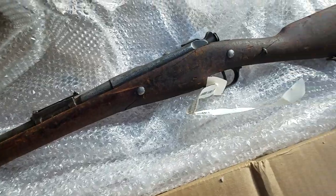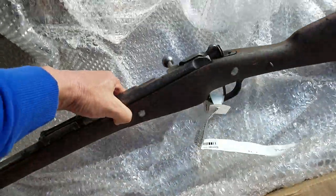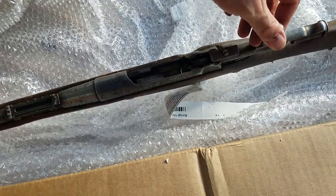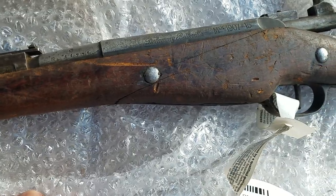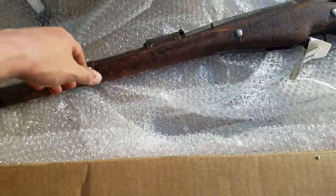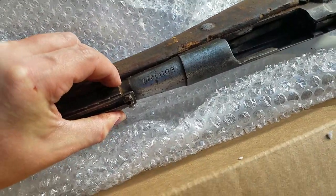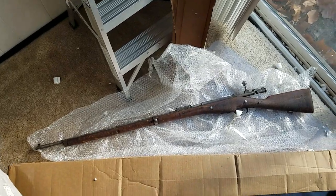God, I don't even know if the stock can be fixed. It's just really messed up. But okay, so bolt works. Got nice markings. It looks like the receiver and the bolt serial numbers match. Metal is okay. Yeah, made in 1917, I guess. Yeah, there you go, C-grade Berthier from Royal Tiger Imports.